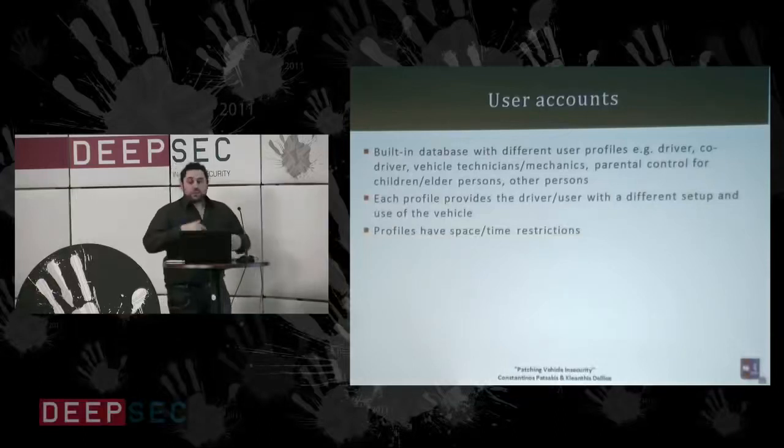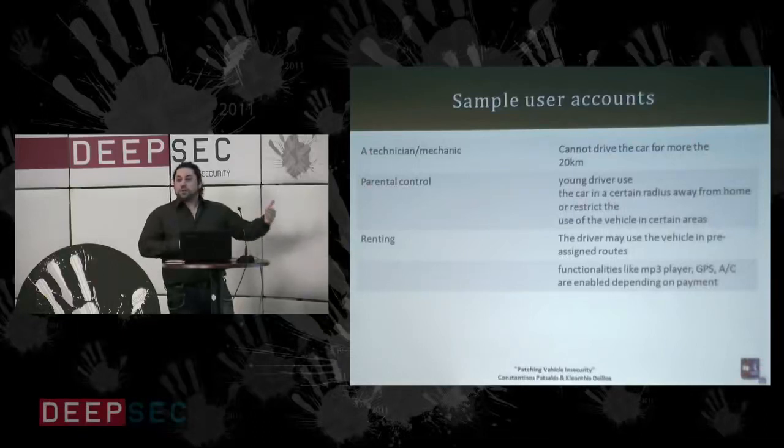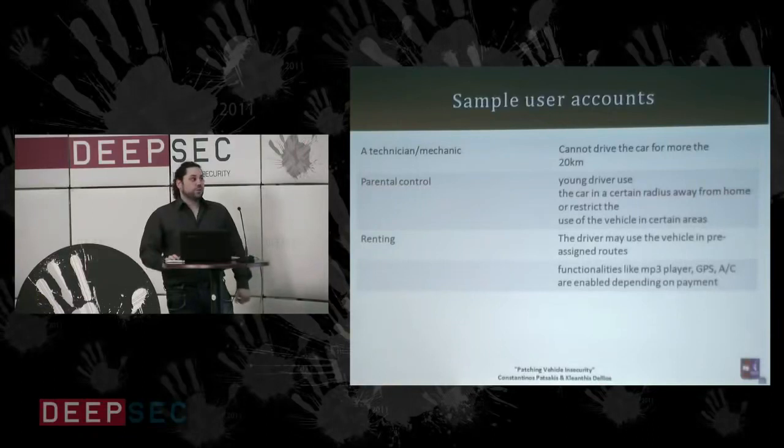So, we were talking about user accounts, and I should show this. For example, some user accounts, a technician, he cannot drive the car for more than 20 kilometers. If he has to move it for more, he should have a tow truck. You have a young driver. You can use the car for a distance at most 20 kilometers, and you can use it in special areas.